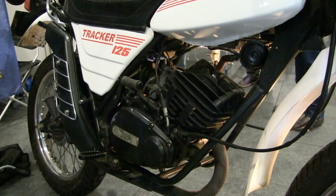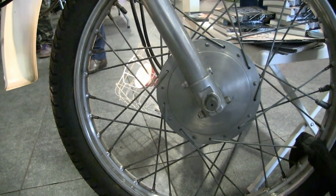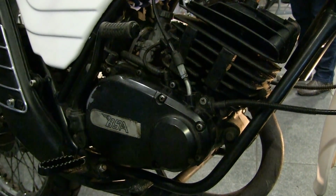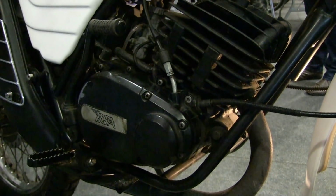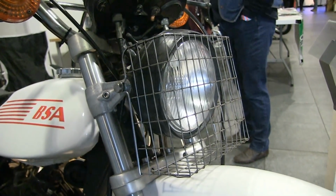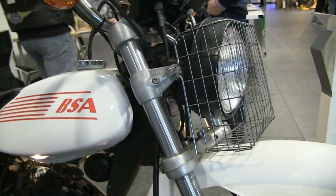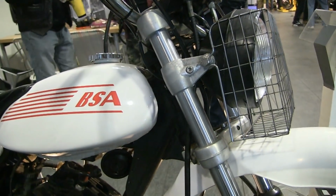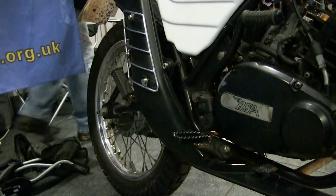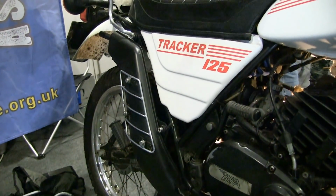125 Yamaha based machine. Now, these bikes are very rare, and only a few of them were actually made, and they were only made for sale solely in the UK and Australia. At first glance of seeing this bike, I thought it was just one of these project machines that someone had concocted in their workshop. But basically, the bike is a 125 Yamaha with the BSA badge imprinted on it.